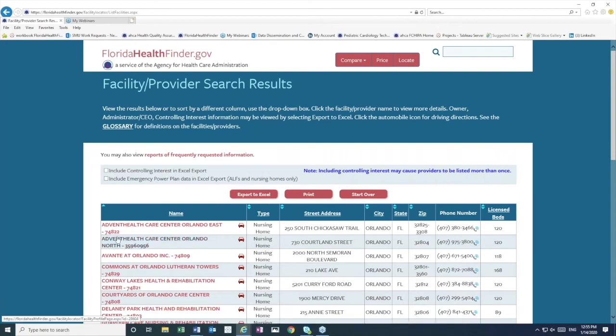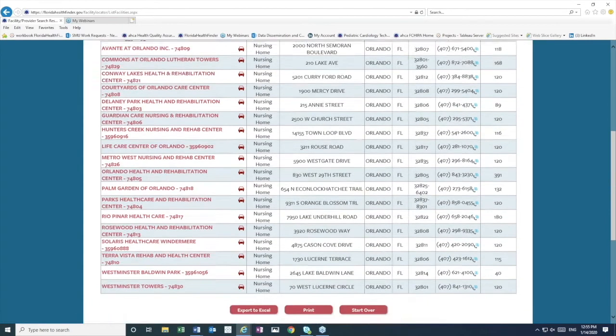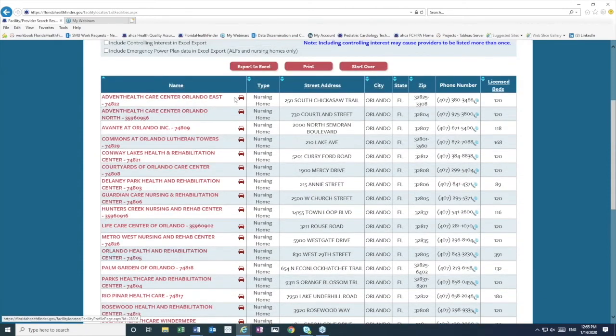And so on our results page with the facility provider locator, this is what we'll see. In the first column, the names of the nursing homes in Orlando, and these are listed alphabetically. The next column, type, this refers to the type of license, and since we did select nursing home, that's the only result that we'll see here. The next step is street address, and then city, state, zip, phone number, and then the number of licensed beds.